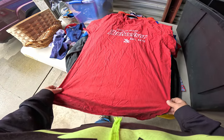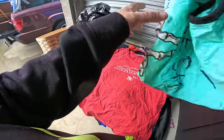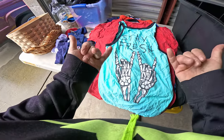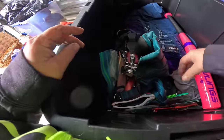Oh, nice shirt right here. Budweiser, King of Beers. I don't drink Budweiser, but I just think that's cool. It does look older. It's a double stitch, but it still looks older. The tag's gone, so it's hard to say. Oh, yeah, super cool tank top right here. Stay Fresh with the rocker sign there. Yeah, neat, size large. And I think that's mostly it.